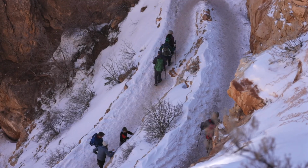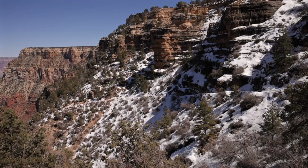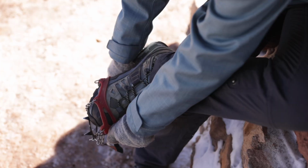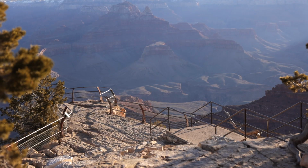Aside from understanding the layout of the park, you'll also want to visit at the right time. Picking a season to visit the Grand Canyon really depends on what you're looking to do. The winter months bring snow and ice to the rim, but in most cases, the trails in the canyon are still good for hiking. We hiked the canyon in the winter. We needed microspikes for traction at the top, but we needed air conditioning at the bottom.